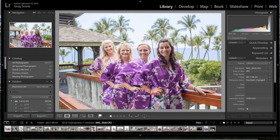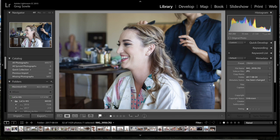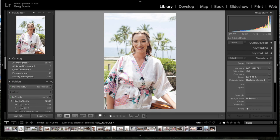So we took these of the maid of honor on the very left and the three bridesmaids while the bride was still getting ready. So we really maximized the time that we had before the wedding to get shots like this. And here's one of the bride getting ready, finishing touches, hair and makeup. Right after that, we went outside to get some of her before she put the dress on.